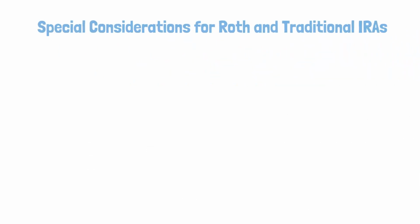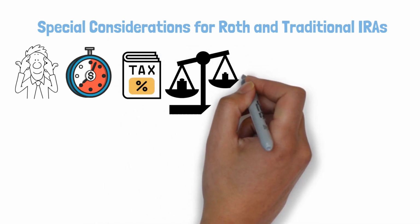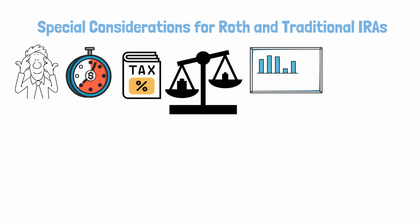Special considerations for Roth and traditional IRAs. A key consideration when deciding between a traditional and Roth IRA is how you think your future income, and by extension your income tax bracket, will compare to your current situation. In effect, you have to determine if the tax rate you pay on your Roth IRA contributions today will be higher or lower than the rate you'll pay on distributions from your traditional IRA later.